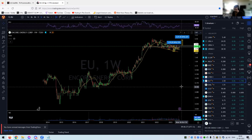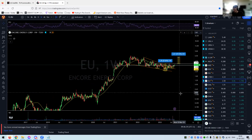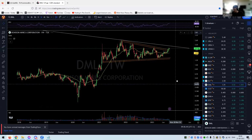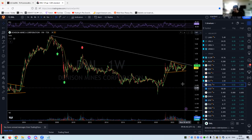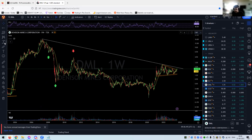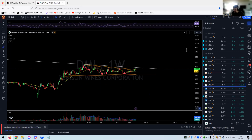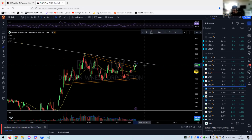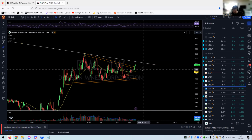You can see here, there's nothing more to add, basically, in my view, for this one. Looks beautiful. Denison Mines, look at this one here. Long term, the highs back from '07. The tag here, and now we're in a bull flag, but we have broken out to the upside. Right there. Beautiful. Don't do anything here. Just sit tight and be right until proven otherwise. I will try to do my best to tell you if I think the thesis is wrong. But for now, everything looks according to plan.